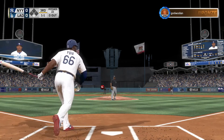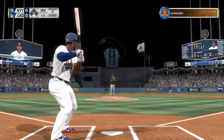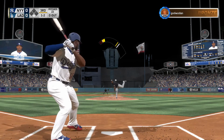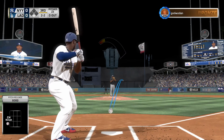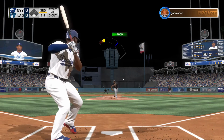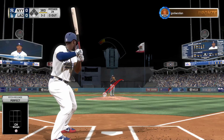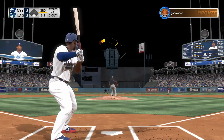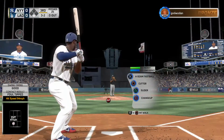Fouled off again, and now he's in a 1-2 hole. And here's one that barely misses off the inside corner. 2-2. And Sabathia misses here. It runs full now, 3-2. You can bet they'd love ball 4 here. That gives the pitcher on deck an obvious bunt situation to move the runner into scoring position.